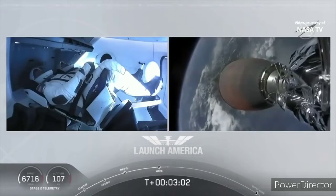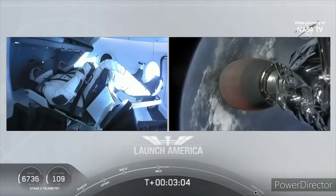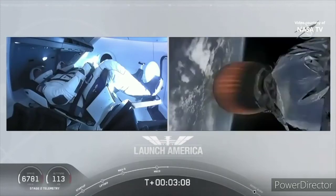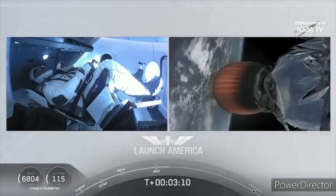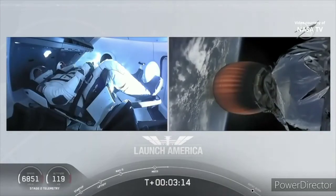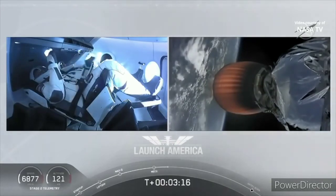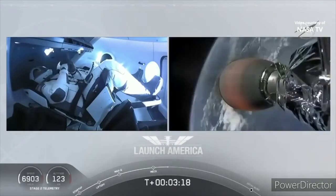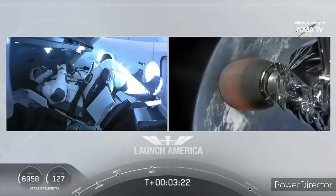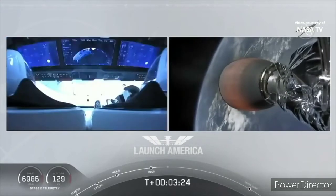The second stage, powered by that single Merlin 1D vacuum engine, has ignited and is now carrying Bob and Doug into orbit. So they're going to continue under the power of this second stage. Stage 2 propulsion is nominal, which will cut off at SECO, or second engine cutoff, at about 8 minutes and 44 seconds into today's flight. So a little over 5 minutes to go still on this second stage.